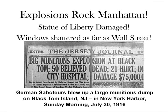German saboteurs blew up a large munitions dump on Black Tom Island, New Jersey. Black Tom Island is in New York Harbor, directly across from the lower end of Manhattan, and actually that part of the New Jersey shore is closer to the Statue of Liberty than is any part of the state of New York itself. It's really in New Jersey.